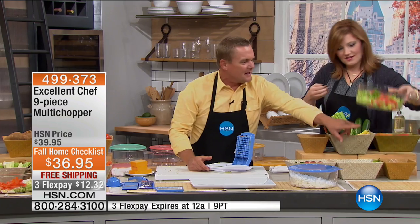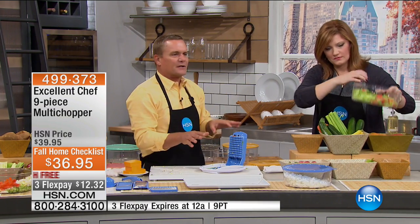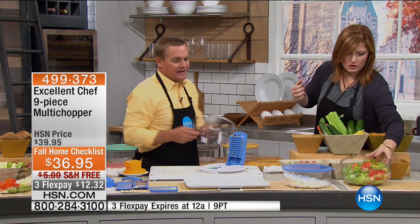You can serve in this. Yeah, exactly. And it has the little feet on the bottom. So it's perfect for a serving bowl, and it comes with that lid. Beautiful. And I'm going to make you a fruit salad. But I have to show you this first, because I think this is one of the best parts about this. This piece comes off, okay?